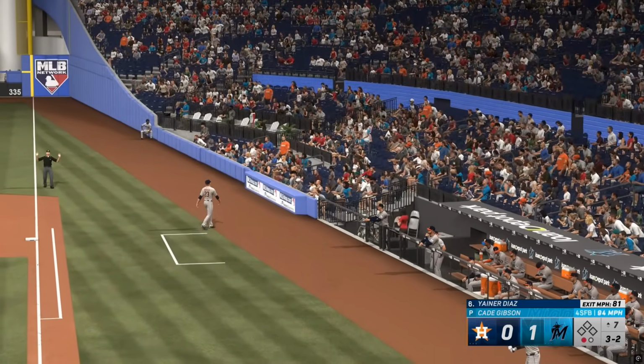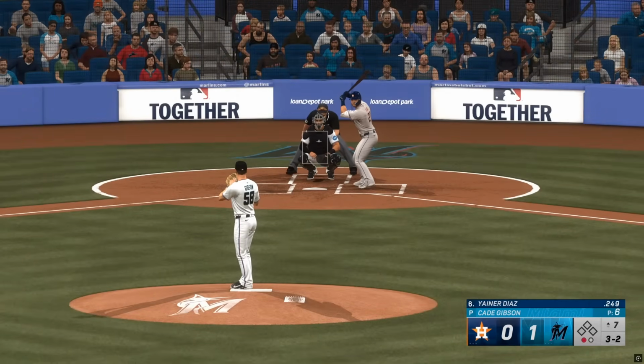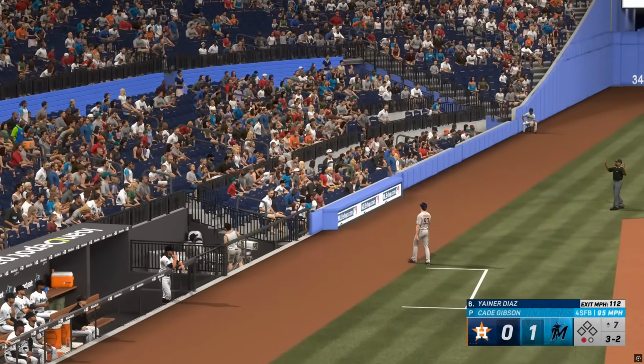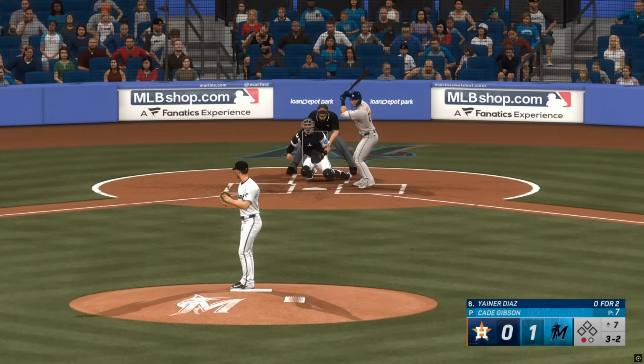Fouled off. He was late. I wouldn't throw him another breaking ball. Try to go again with the fastball, slightly elevated. He just is having a hard time catching up. Knocks that one away, and we'll do it again. A little early on that fastball. I'm sure the pitcher is taking a note. Look for an off-speed pitch on this next one.